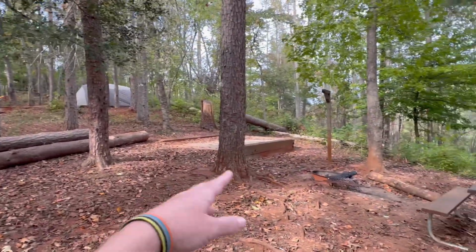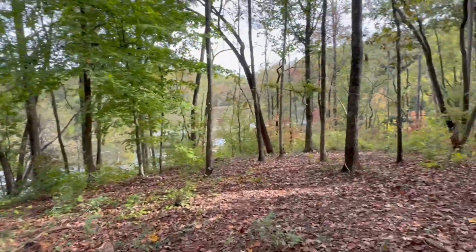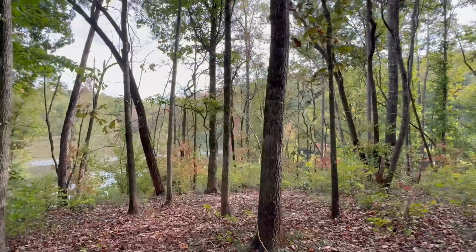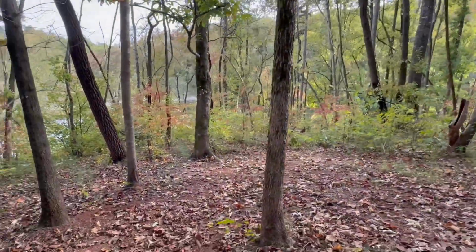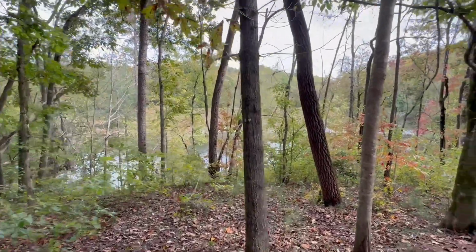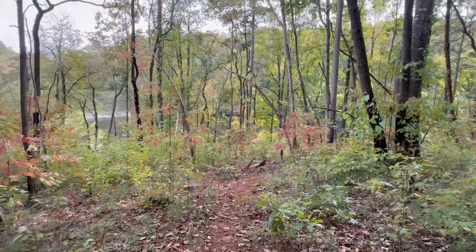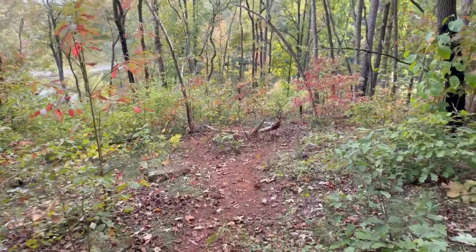This one would be cool. You'd be kind of all by yourself, kind of out on this point. Looks like a little trail down to the water.